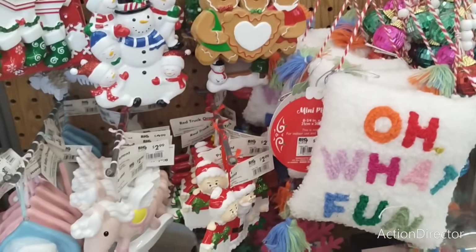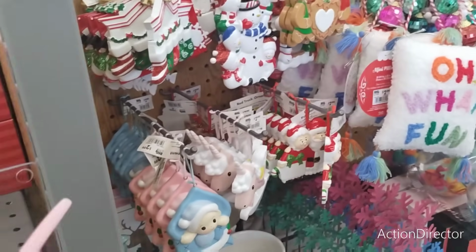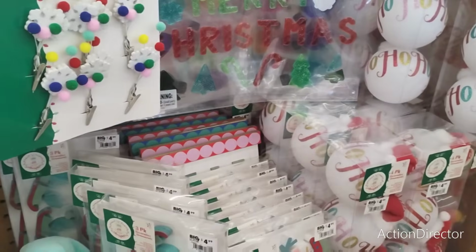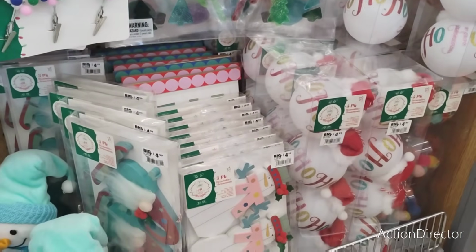Hello friends, we are here at Big Lots and we are at their $5 and under spot. They have a lot of really cool Christmas stuff, so we're just going to get right into it.